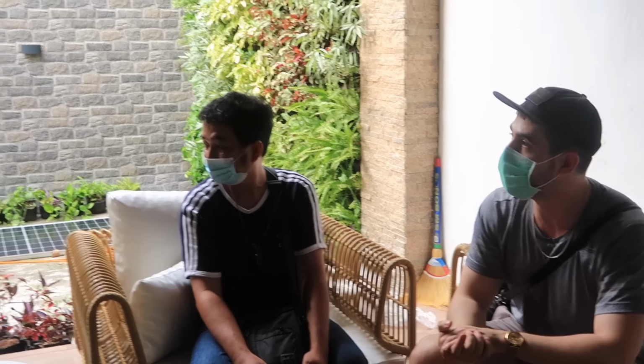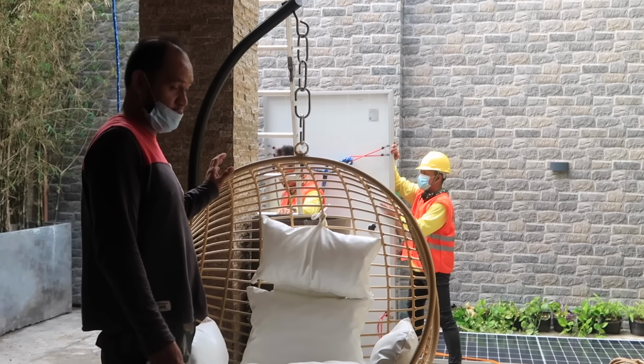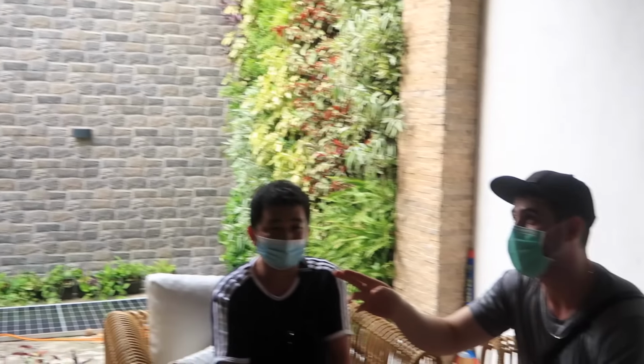Sobra ganda siya. Pwede, this is single swing. Pwede like double swing, pwede siya large. Like kasha kabayo.